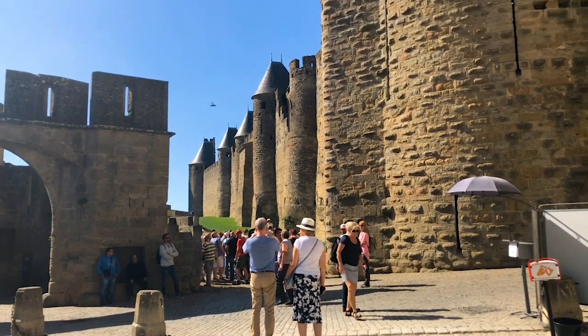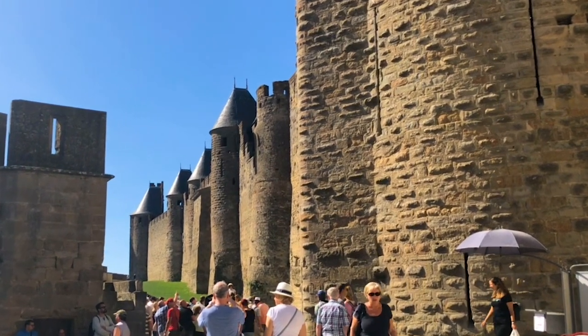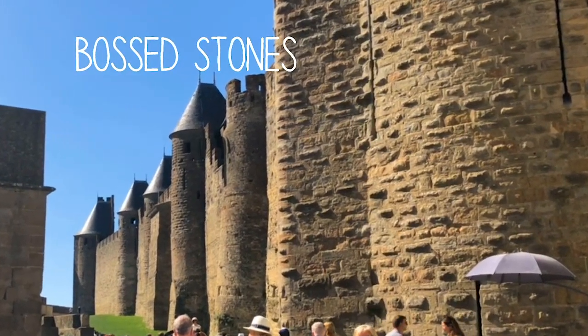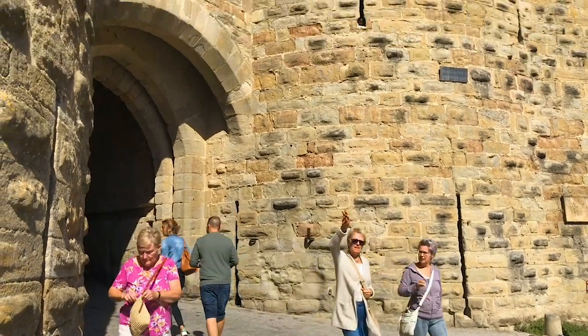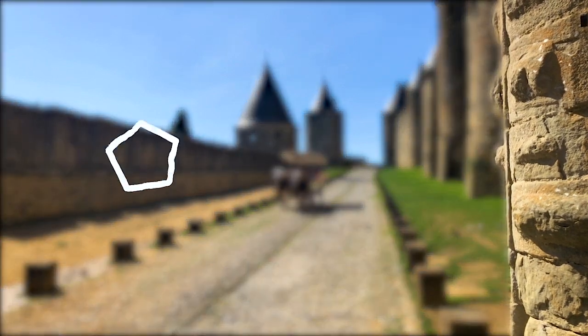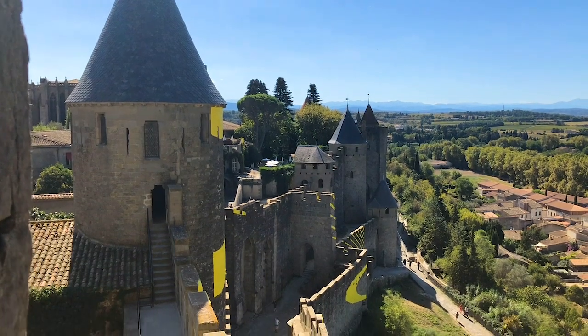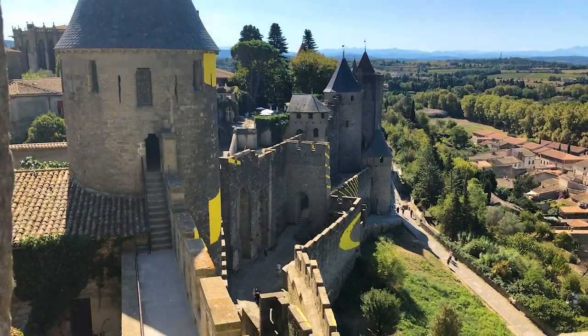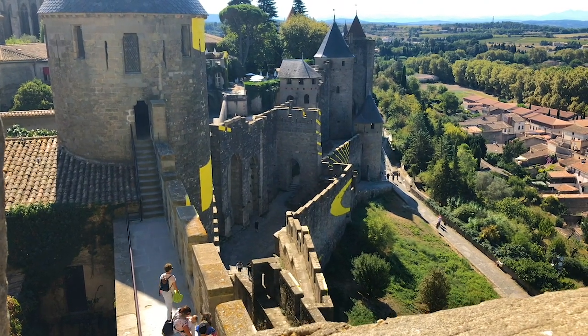Looking closely at the stones that make up the tower, they don't have smooth, flat faces on the outside, but have a large central lump, called a boss. These bossed stones are another ingenious way of dispersing the energy of an incoming projectile, since their added thickness and irregular surface will break up flying rocks and debris, reducing their momentum and the damage they can do. Okay, so heavily reinforced towers and crenellated walls with a generous sprinkling of arrow slits isn't a bad start. But for Carcassonne, there's plenty more where that came from.